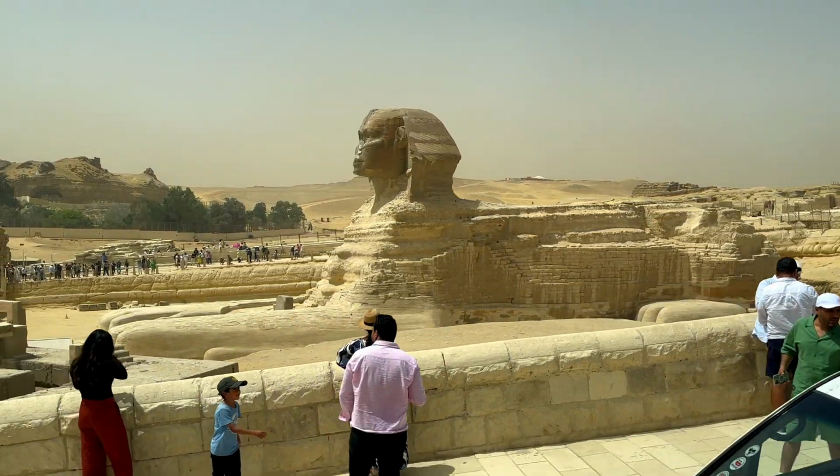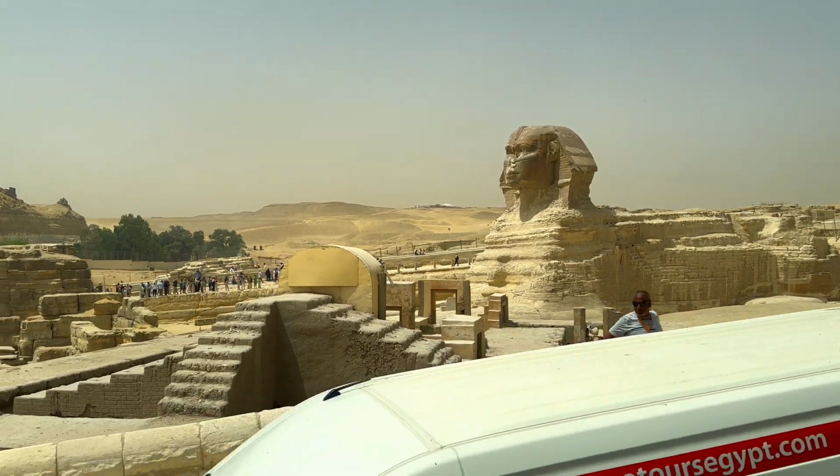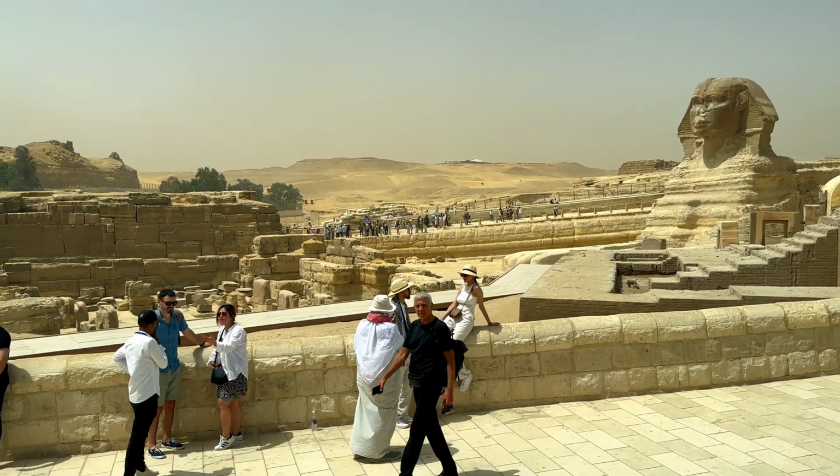We sometimes will get lost inside the market, so we will go through directly to the temple, or the Valley Temple.